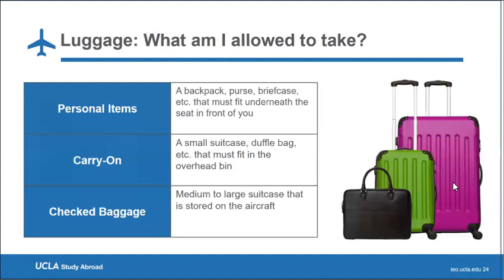A personal item is generally a backpack, a purse, or a briefcase, but this item must fit underneath the seat in front of you. Because it must fit underneath the seat in front of you, it does have a size restriction. Anything that does not fit there will be transferred over to the next available luggage. So in this case, for example, if your purse does not fit in the seat in front of you, it will then be counted as your carry-on. That's important to note if you have carry-on restrictions or luggage restrictions. A carry-on is a small suitcase.